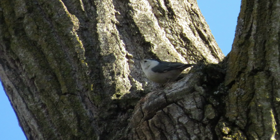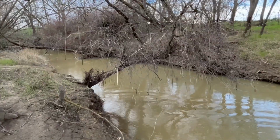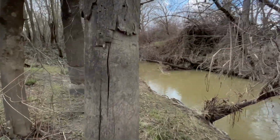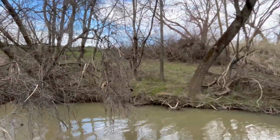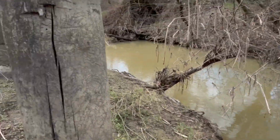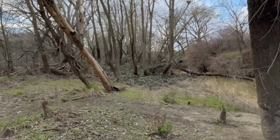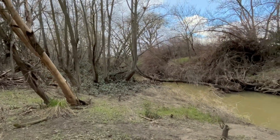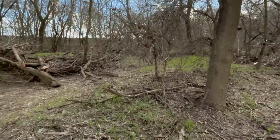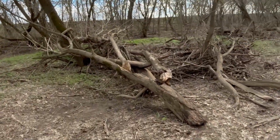as I possibly could. Eventually it just got too muddy and I really couldn't continue, despite the fact that I wanted to, so I had to turn around. There just wasn't a viable path through that didn't involve me getting mud up to my knees. So at that point it's just not worth it to go any further, and I didn't want to lose the sunlight. And I didn't want to be out there past sunset, so that's another important thing.